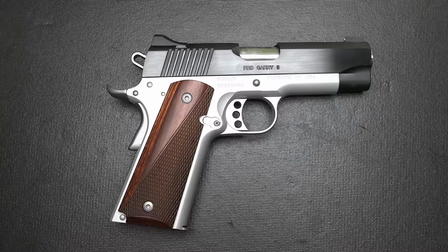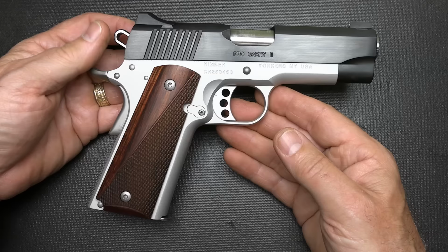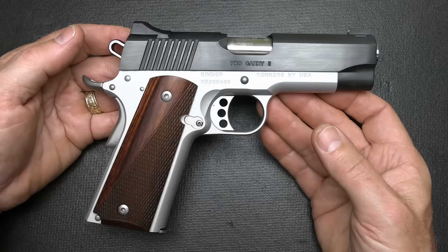Kimber's known for really high quality 1911s, but they started out in 1979 in Oregon. Jack Warren, who was an Australian, moved to the US and started building really nice 22 rifles. In the mid-90s, after some acquisitions, they began to build 1911s, really high-quality 1911s. Some of your older Kimbers are really sought after because they're just really fine quality. The finish is excellent. A few years ago, Kimber did go through some quality control issues, but they are back and they are putting out some really nice 1911s again.